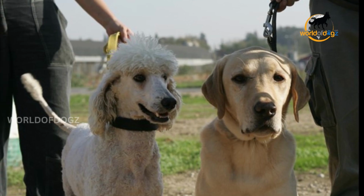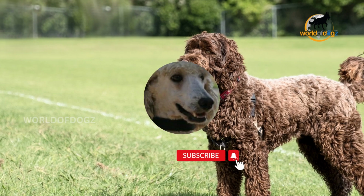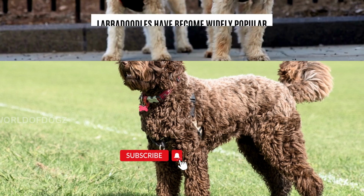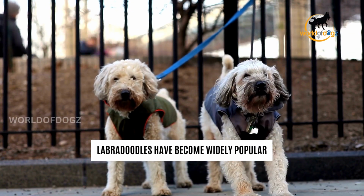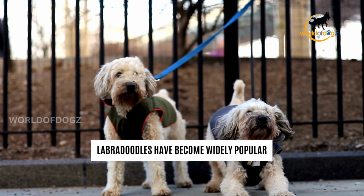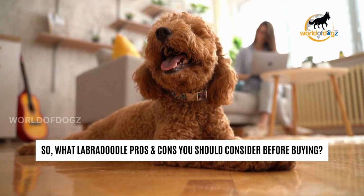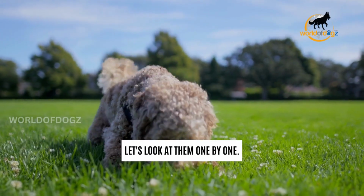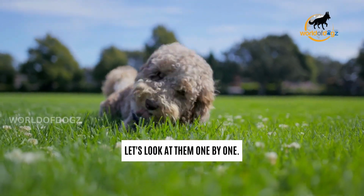Controversy reigns over whether the Australian Wally Conran pioneered Labrador and Poodle crossbreeding in the late 1980s or if Labradoodles already existed in the US by the 1950s. Whichever way the controversy finally settles, the fact is Labradoodles have become widely popular. So what Labradoodle pros and cons should you consider before buying? Let's look at them one by one in this video.